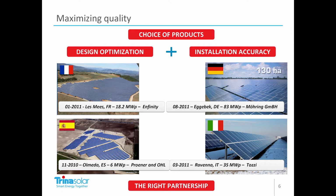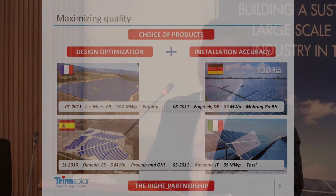There's some examples here, from European projects that we've been involved in. And I think one thing's for sure, each one of those has got both of those things in place. In fact, all three of those things in place. It's got the right products, it's been designed in an optimal way, and then it's been installed in a very accurate way. And therefore, it's no surprise when you see the actual performance ratios that you get out of some of these projects.